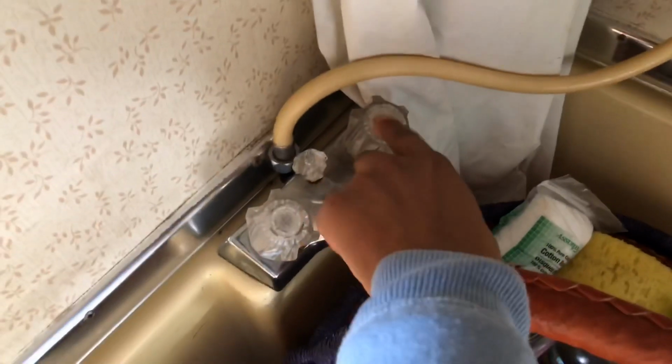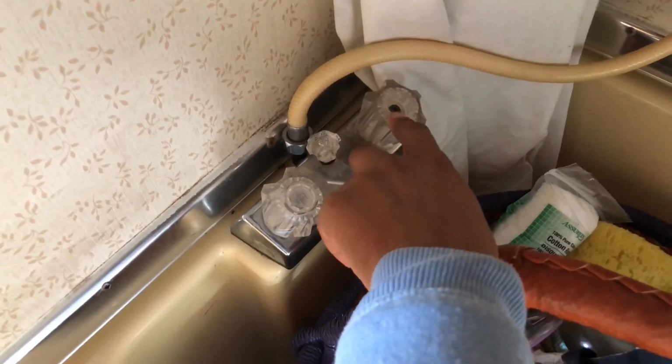All right, this is our bath. It's doing pretty good. It's still working. Somehow we lost one of those little caps, but it works, and that's what's most important.